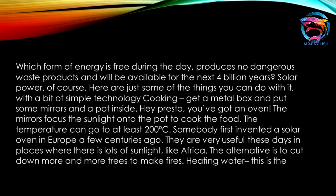Which form of energy is free during the day, produces no dangerous waste products, and will be available for the next 4 billion years? Solar power, of course. Here are just some of the things you can do with it, with a bit of simple technology.